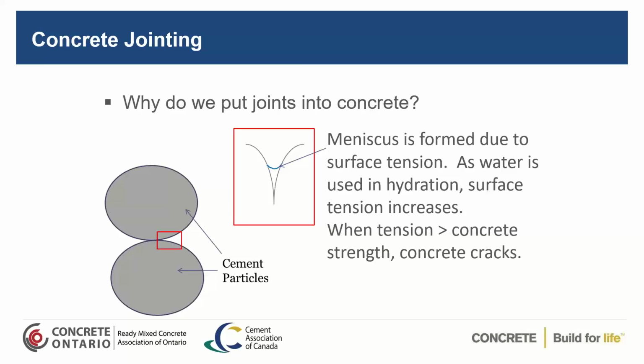When you're designing your concrete, one of the key things you have to know is that concrete will shrink. It would do so freely if it were on ball bearings. When it's first placed, it's at its maximum water-cement ratio. As the hydration process occurs, you're going to start losing some of that water. It'll evaporate out, or it'll be used in the hydration process. So your concrete's going to want to shrink. As the cement particles are hydrating, a meniscus forms between them. There's surface tension there, and as that surface tension increases, at one point it will be stronger than the concrete is at its early stages. Because of that, it will cause a crack in the pavement.